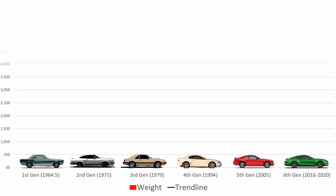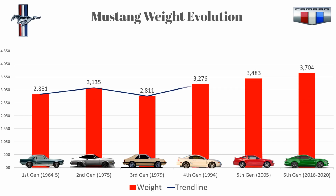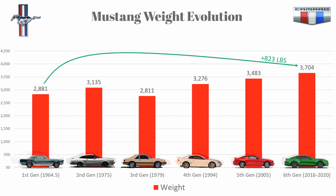So here's that chart. Look at how light the first generation Mustang is, 2,881 pounds. Notice there's a drop in weight, a little over 10% from the second generation to the third generation of the Mustang. The reason for that was because Lee Iacocca wanted the Mustang to get smaller and lighter. But from there on out, the Mustang, like many other cars, has grown in the weight department. The total weight gain through the Mustang's life cycle is 823 pounds.